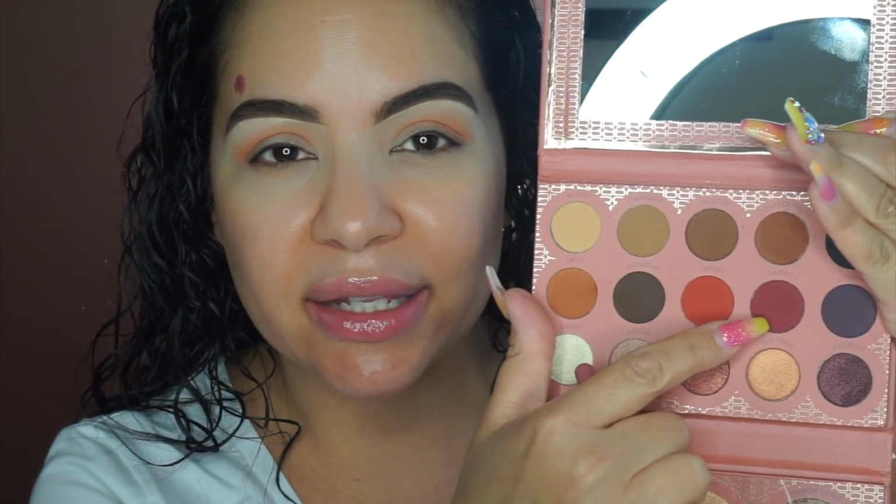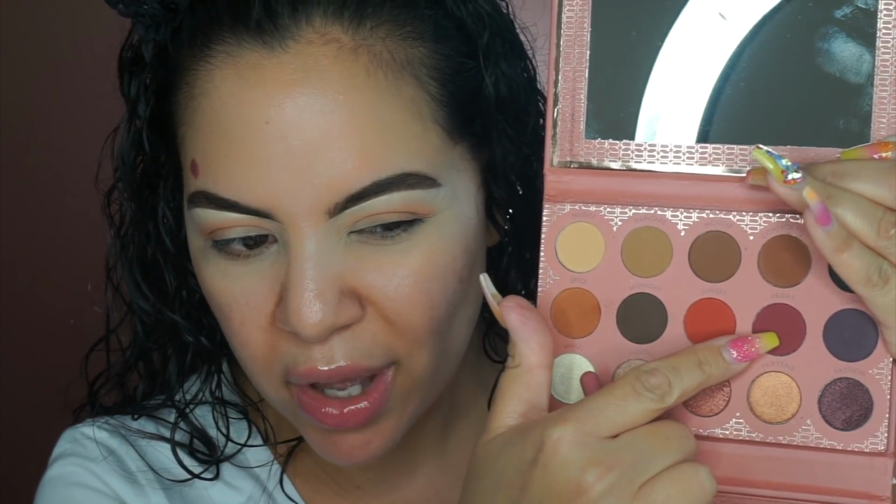So now I think I want to go in with this shade right here, and this shade is called Friday. That's this shade right here. This is like a purple kind of burgundy shade, and I'm going to take that in the crease as well using the same brush.